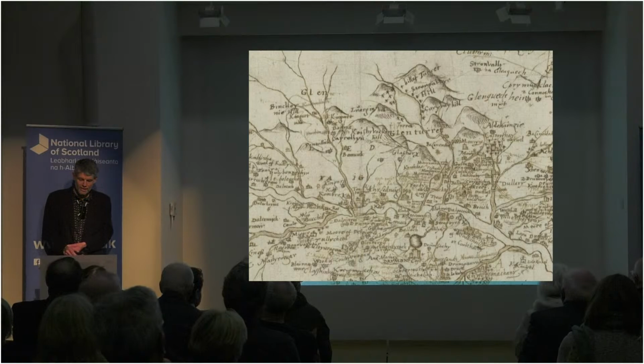But thanks to Timothy Pont, Scotland became one of the best mapped countries in the world. Pont could not have dreamed that his work would have been so important, his publication so complicated, but his legacy so enduring. 400 years later, his work still rightly continues to attract wonder and amazement. Thank you very much.